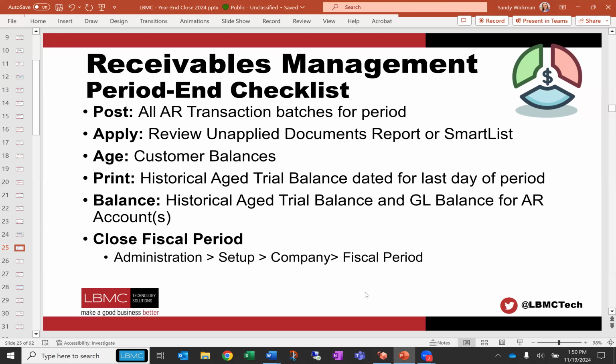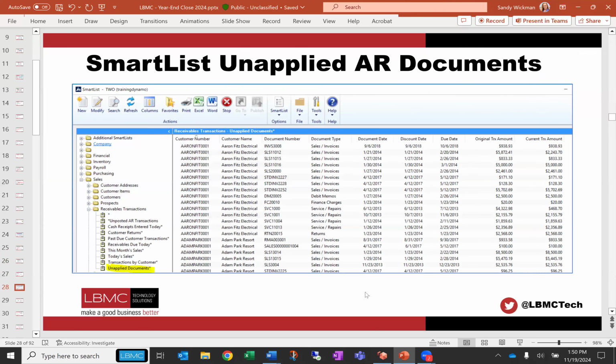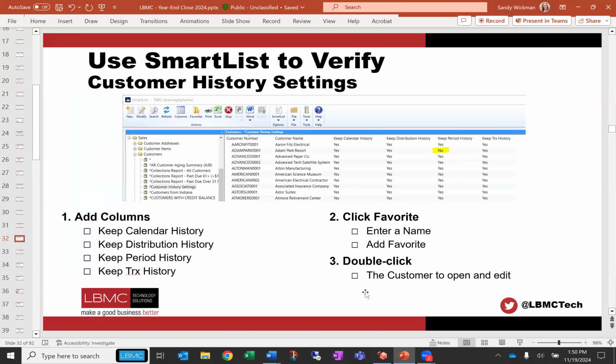I went a long ways, and now I'm going to jump back to my slide deck and just see where we're at. We talked about the unapplied documents report. We looked at that smart list. We did some aging of our AR balances. We looked at how to do the write-offs. We looked at the verify customer history. So this slide deck is just validating and giving you the screens for the details that we walked through actually in GP, and also coordinates with the workbook if you have it. If not, you have this to be able to refer to.